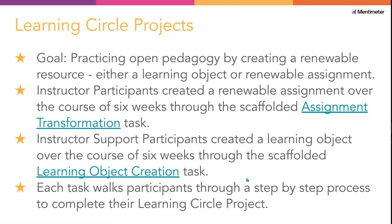And then for the instructor support participants, it takes them through creating a learning object, starting with learning outcomes and thinking about their audience, and then thinking about what would be the best format to deliver an object to them. And then they get the step-by-step process of completing their learning circle project over the course of the 6-ish weeks of the learning circle.